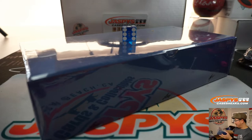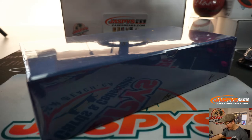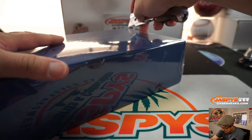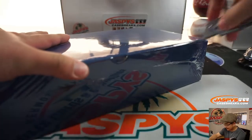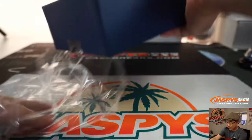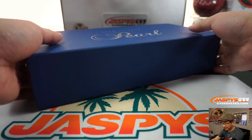Is Pearl a higher end case? I would say so. Considering we charged $160 a spot for 11 spots. You can do the math, Frank. It better not be a low end case at that price point. Imagine if they charged that and it was a low end case. People would riot, Frank.